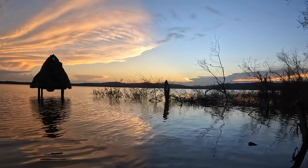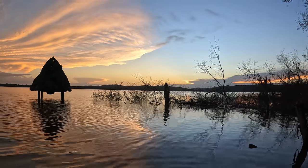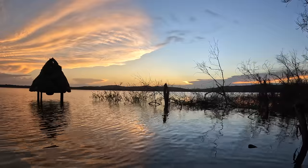Down again, I'm now right at the lakeside. It's a stunning sunset, look at this. I'm just going to wait for the boats to come pick me up. That was it for today.